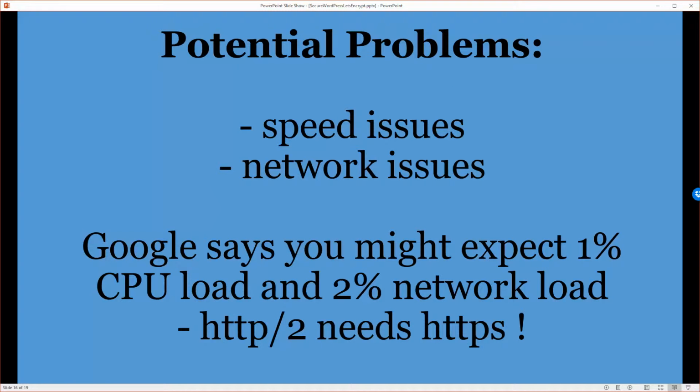There are some other potential problems you might come into. One is if your web server is underpowered, or you have a very slow connection from your web server to the internet, you might notice some slowdown. Web encryption doesn't come for absolutely free. The amount of overhead is reducing all the time with faster servers and more efficient protocols. So Google does realize that they are pushing everyone towards secure links, and that it does come at some cost, but their research indicates that you should be able to only see about a 1% CPU load increase and maybe a 2% network load increase because of the extra traffic required for the secure connections.